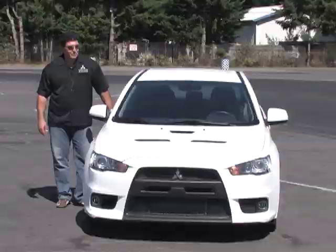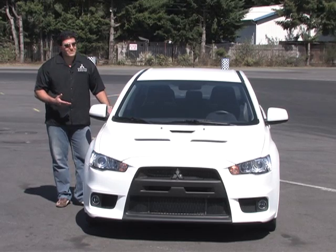We all know this car. This is the 2009 Mitsubishi Evo. We love this thing, all-wheel drive, 290 horsepower. It's a rocket. Everyone's heard all about it. It's about $37,000. So here's what happens.